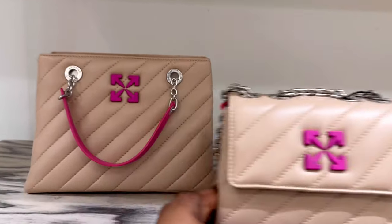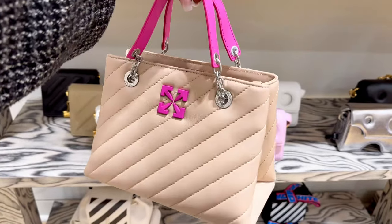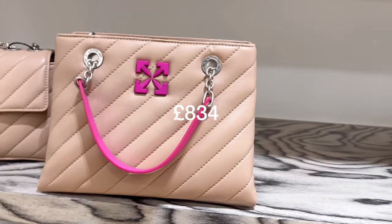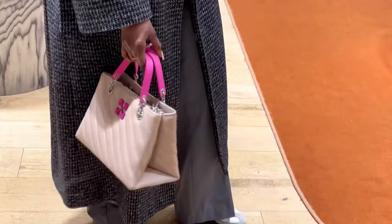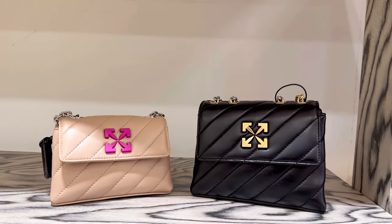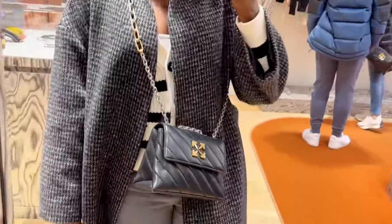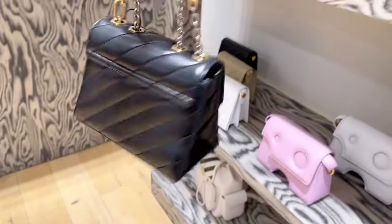Handbag on the back is such a classic and sophisticated, simple but beautiful. You guys really know I love myself some mini handbags. It retails for £834. Before it was like £1,000 something. Love it. Look how cute and sophisticated this handbag is. Moving on to these crossbody bags, love it. Love the Off-White logo on the front, the silver chain mixed with the gold, lovely. It can also be worn as a shoulder bag.